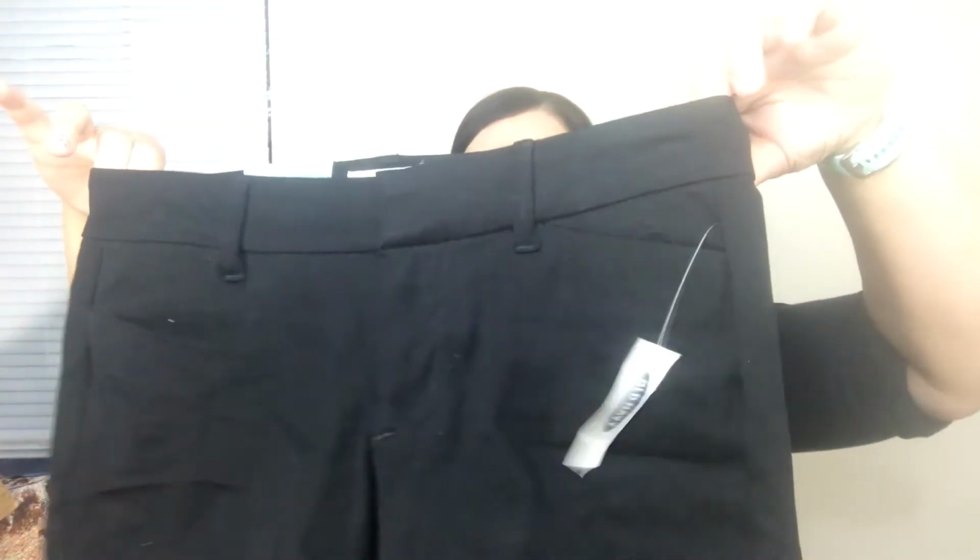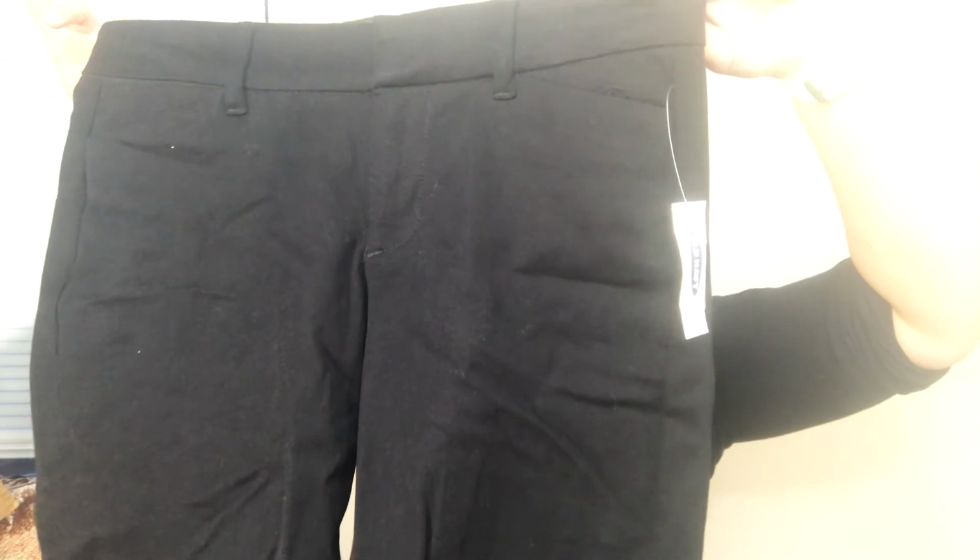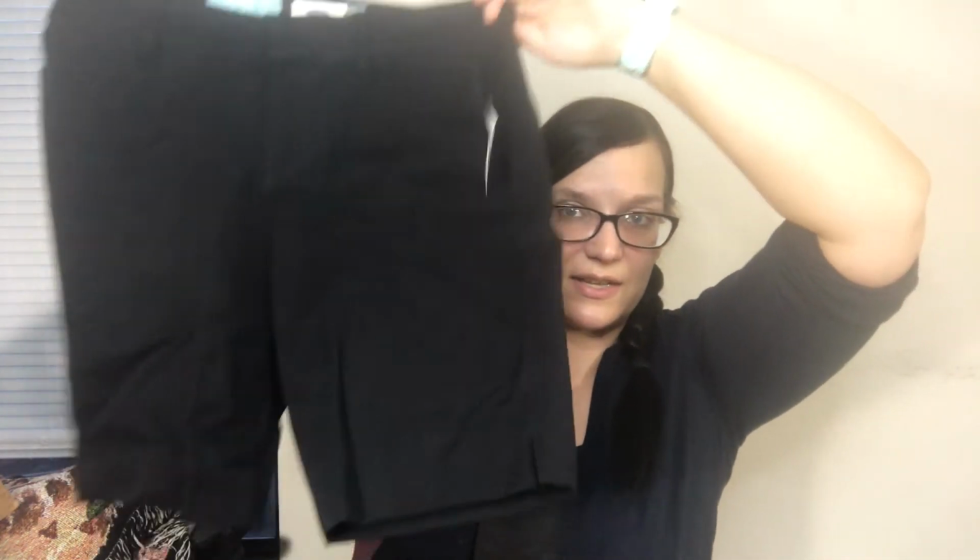This last item is also new with tags, and it's just a pair of Old Navy Bermuda shorts. They're just called the Bermuda, and they're size 4. These retailed for $26.94 and were clearance down to $10.99. So if I can get 10 bucks for these after taking off the clearance sticker, that's fine. So let's say 10 bucks on these, maybe like 8 in a bundle. Let's aim low.